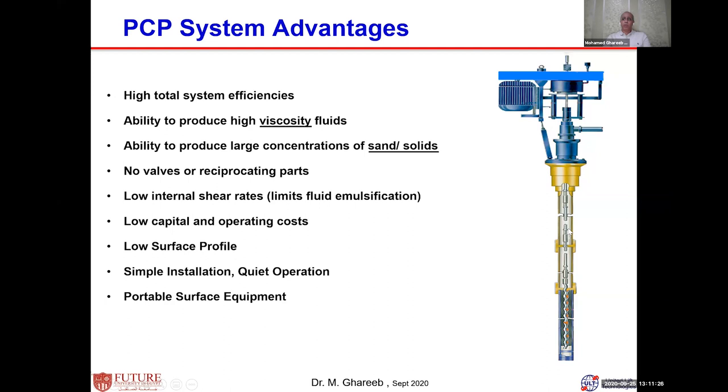to the rotating string. The total efficiency can reach the maximum. Still here, we have more than 20%, 25% higher total system efficiency. What else? Its ability to produce high viscous flow. If you start to select your artificial lift system, and you have a fluid with a high viscosity, the first choice that comes is a progressive cavity system.